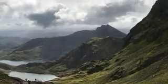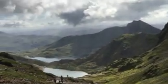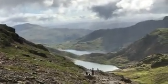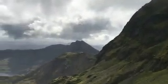Having a rest here, and the cloud is mostly cleared, and you can see the valley spreading out and the hills and the ridges of the horseshoe around the sides.